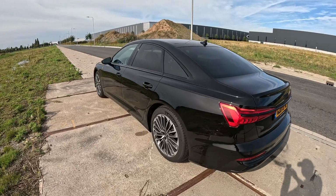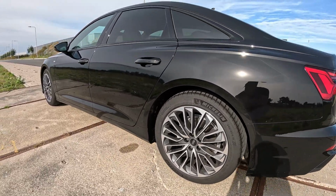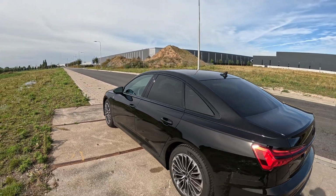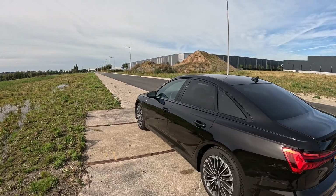And once again, let's take a moment to appreciate those rims. They really make the car pop. And another cool feature, it has the automatic folding mirrors, so when you lock the car, the mirrors fold in automatically, which is a nice touch.